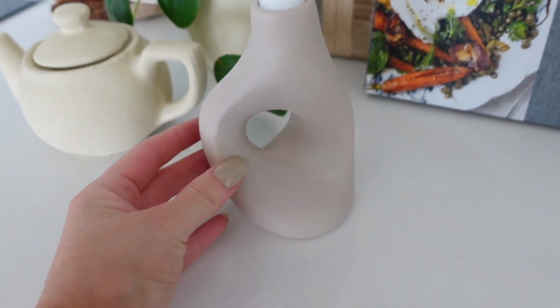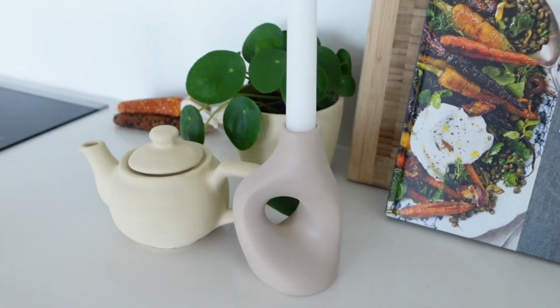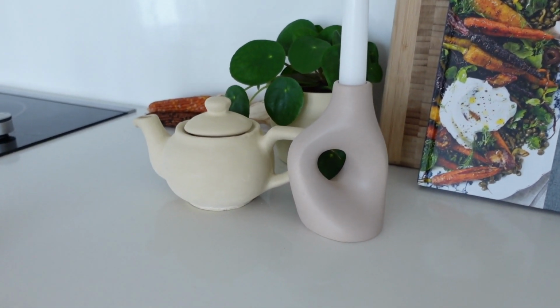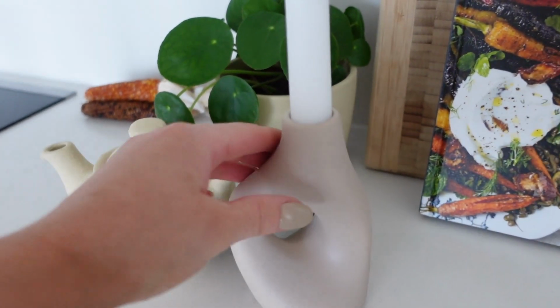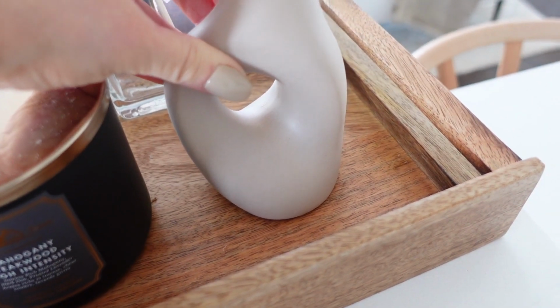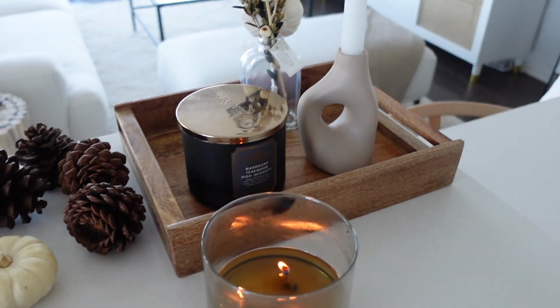This is a candle holder from H&M, and I finally got some candles to go in it, and I love it. I think it's a much nicer beige nude color as opposed to this one, which you can see is very yellow. This is a little bit more pink. That's the vibe I think I'm gonna change it to. And this has kind of been living in this little spot here. Not sure if I'm gonna leave it like that, but we'll come back to that.